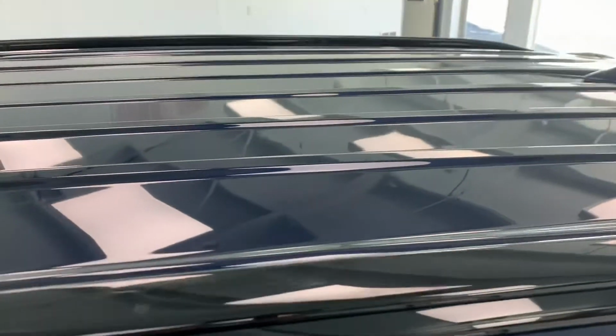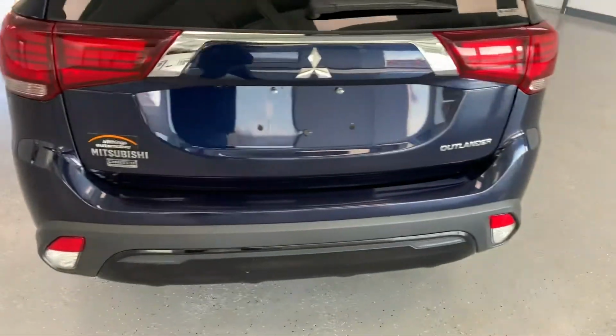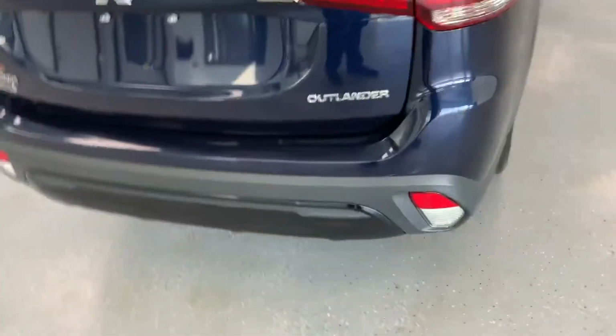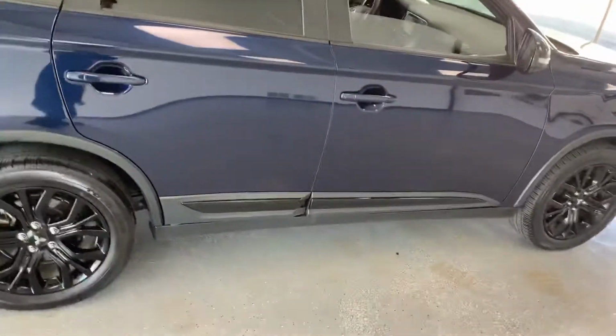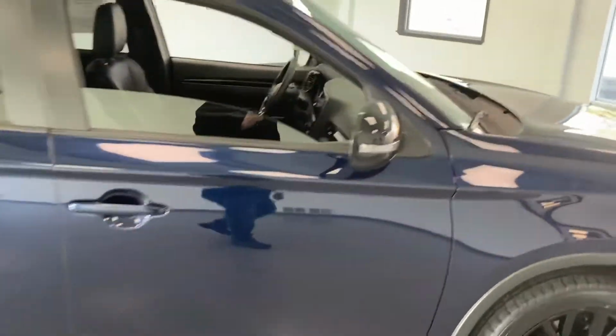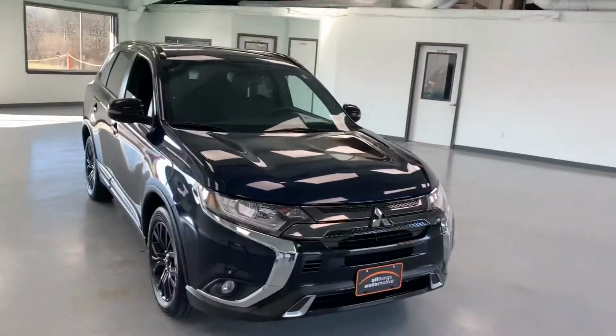Take a look at the roof. No hail damage or anything like that. It does have roof rack rails on it, so all you have to do is get crossbars. Looks good in the back, trunk's good. Your bumper's good. Left side of the vehicle's good, don't see any door dings or anything like that. Left fender's good.